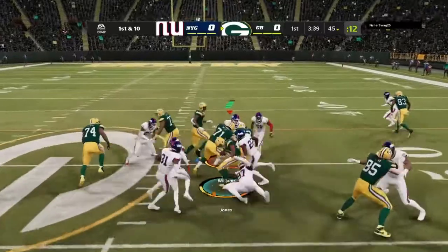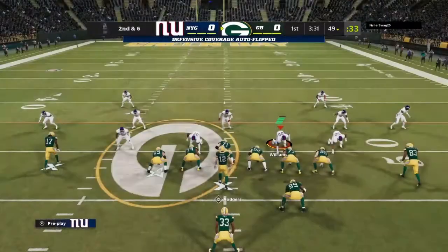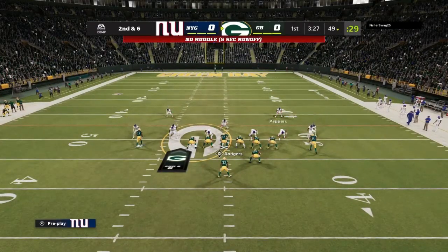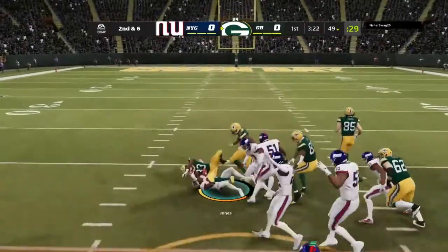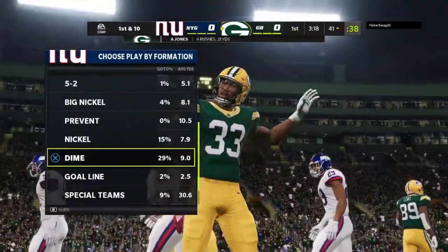Now a first down carry by Jones. And he'll maneuver his way forward for about 4. 2nd and 6. The run got 4. Now they deal with a 2nd and 6. Rodgers with a give. It's Aaron Jones. And they're well past midfield, just a yard or 2 shy of the 40.